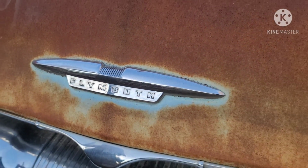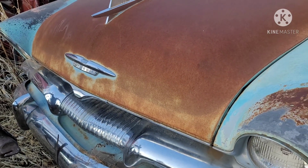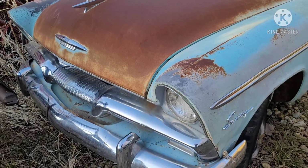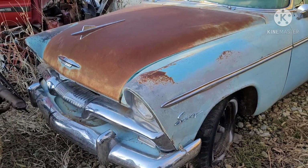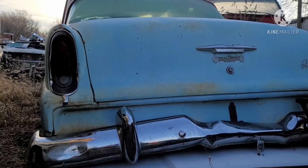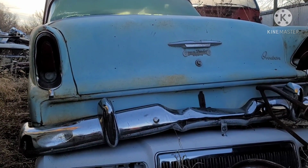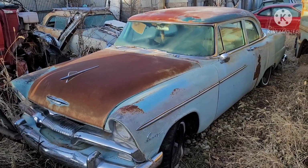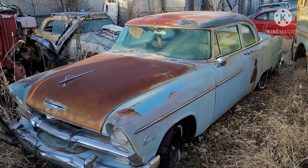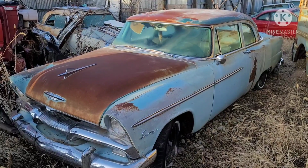Right, here's the '56 Plymouth Savoy. This car has been repainted powder blue. It was originally the solid color that you see there on the top. Patinaed down pretty nice. I always thought it'd be kind of neat to repaint that top white just to get a better two-tone match so they don't clash so much on the colors.